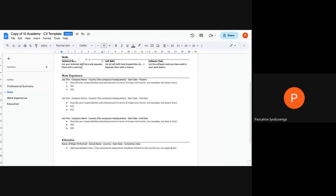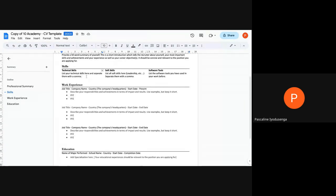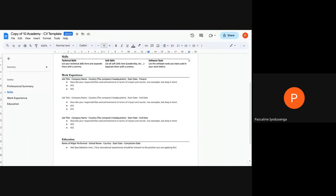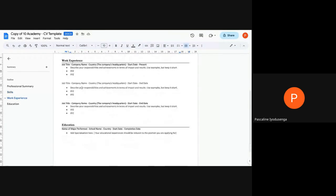And then about the skills, put here your technical skills, separate them by a comma. Let's say if you're good at Java and Python or anything else, just technical skills, put them here, separated by a comma. Then add here your soft skills, let's say leadership skills, separated by a comma as well. And then here, put the software tools that you have been interacting with. If you get a job right now and they require you to use a specific tool, then mention it here. About the technical skills, it can also be the software languages that you have specialized in. Just put it here. And then here, put in your work experience.